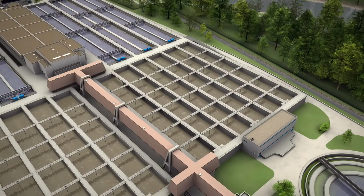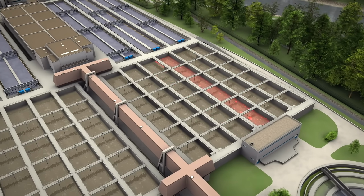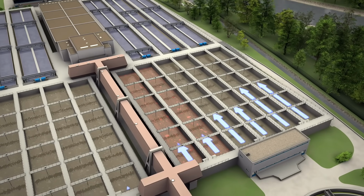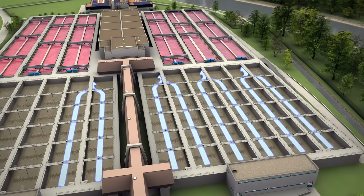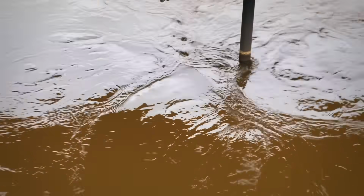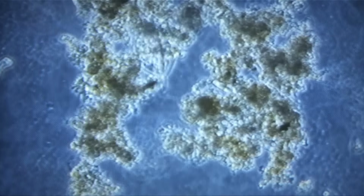There are always 2 tanks connected in a so-called lane for the biological treatment. The water flows slowly through the tanks. In the end, the water flows to one of the tanks that are part of the lane. Then the water flows to the secondary clarifiers. During biological treatment, microorganisms clean the water.